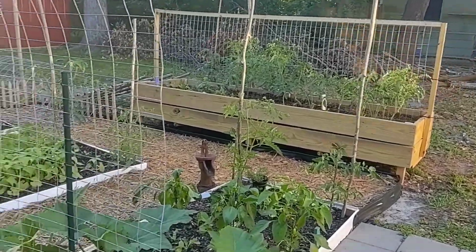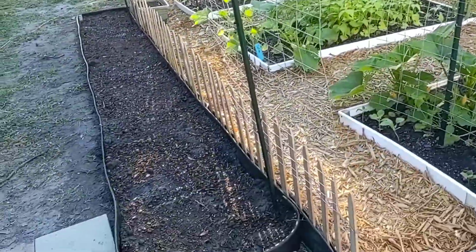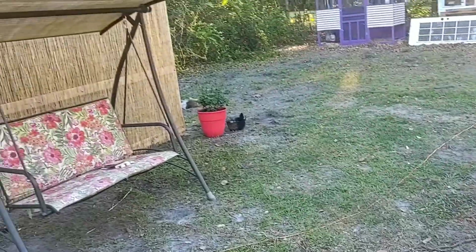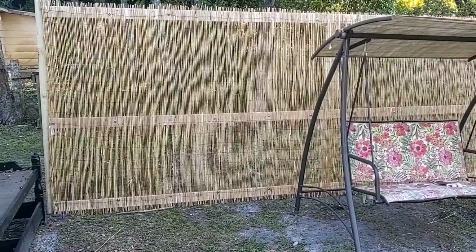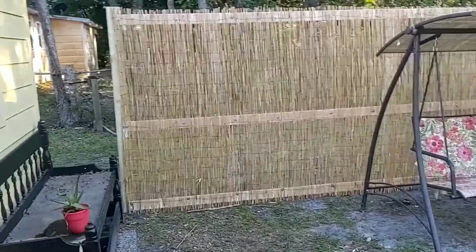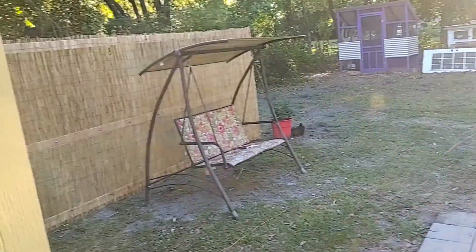So let me give y'all a once over. There's the vegetable garden there. And there's the new bed for flowers. And there's my porch swing with my fence in front of it, or behind it, excuse me. And when I come outside, I'm standing on my front porch now, and that's what I see.